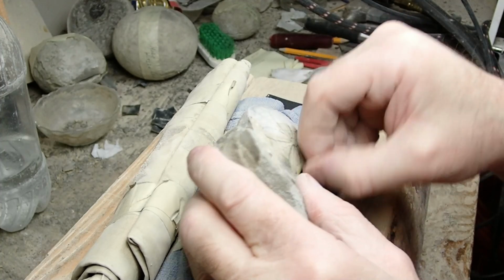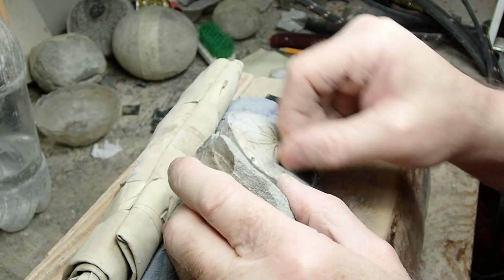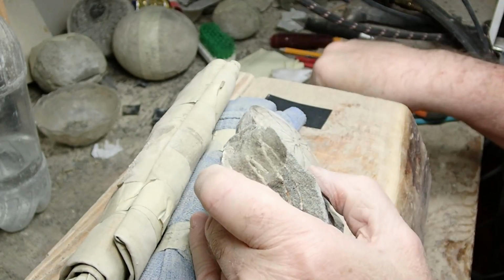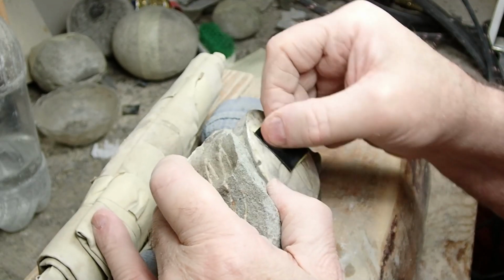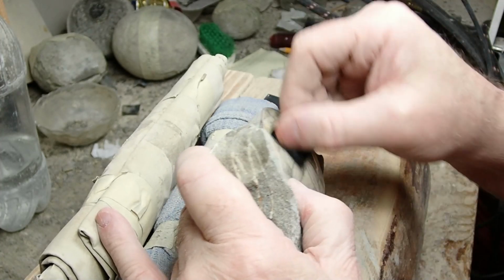At least that's my opinion. Some guys don't. I'm talking about prepping, when some guys prep and they leave all kinds of tool marks on the rock, and ooh, I just hate that. Sorry, just my opinion.